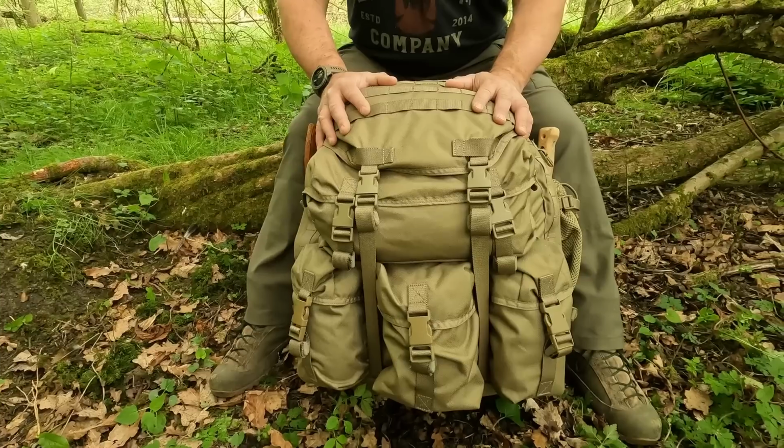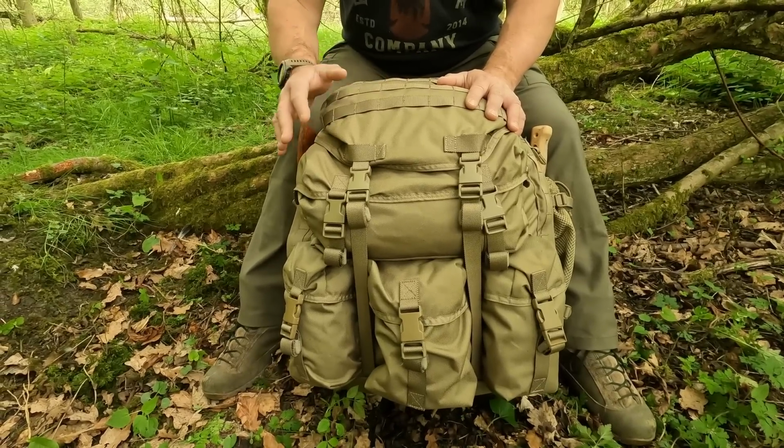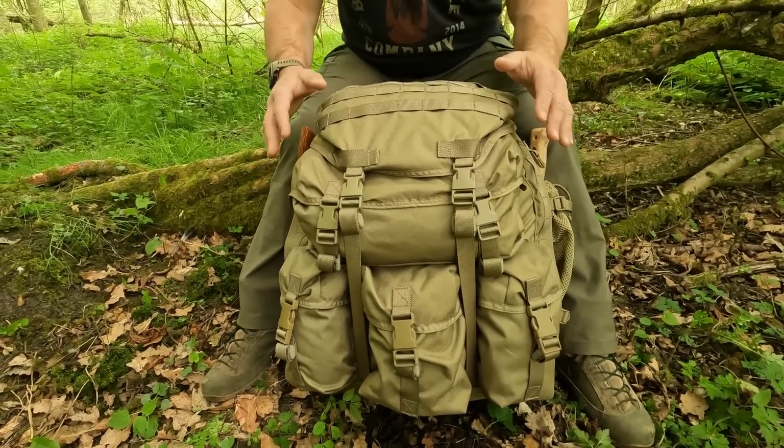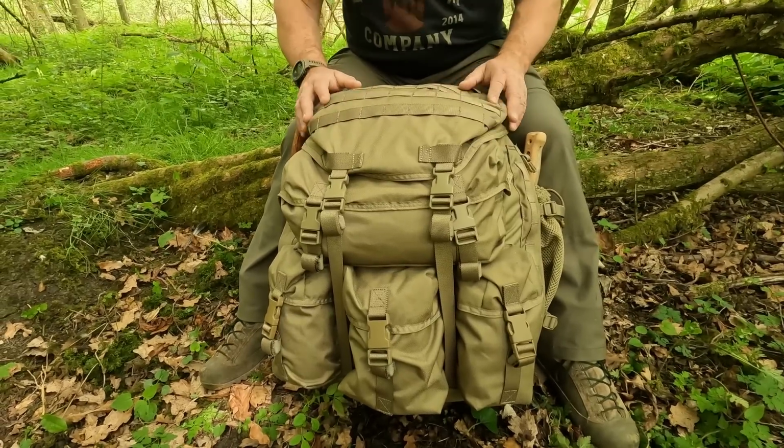This I think is a great option for people that are doing things like survival, bushcraft and all that sort of thing, because it's less military looking. Even though it is military design, it's not camouflage, so it doesn't stand out as much as a military rucksack.